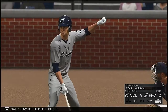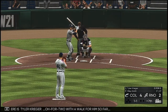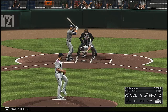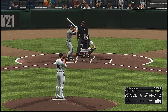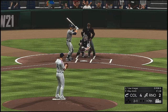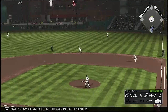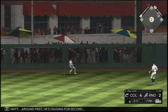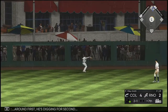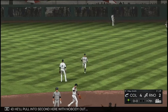Now to the plate, here is Tyler Krieger, 0 for 2 with a walk for him so far. 1-1. Ball. 2-1. Now a drive out to the gap in right center. Around first, he's digging for second. And he'll pull into second here with nobody out.